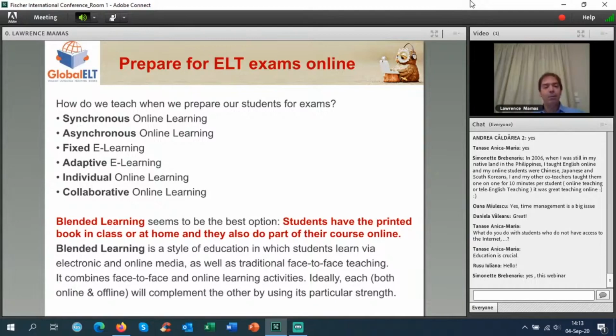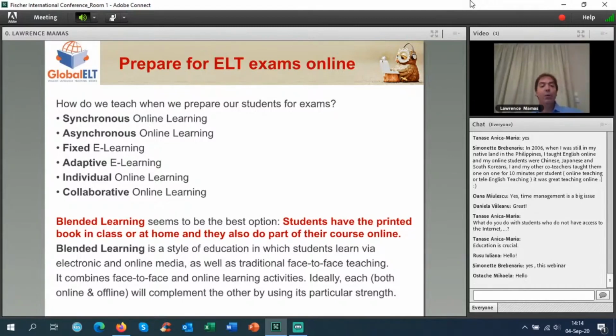If you have time, you can try to have individual online learning, a more self-centered, student-centered approach. If you have the time again and the resources, you can also use collaborative online learning, have a Zoom meeting with many students online at the same time. So you can do a little bit of everything. You can use all the different approaches.